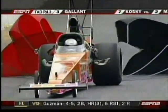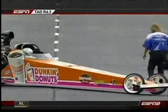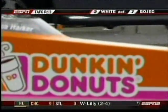Very solid run, too. Good 5:35 there, even though it looked like it had a couple of cylinders out, chugging down there at the end of the racetrack. Randy Myers got a great tune-up and a very solid race car. And she's going into the semis.